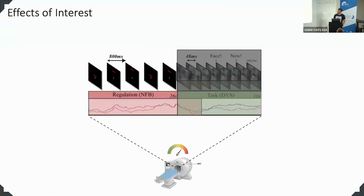So what do we find? We have 3 effects of interest. We want to know about the neurofeedback performance: were participants able to increase their target ROI activity, FFA in the FFA session, OFA in the OFA session? Did that modulate how those regions behave during the task? And in turn, we want to know if that had an effect on behavioral performance, detection and recognition, and those are expressed in reaction times. So lower scores mean better performance.